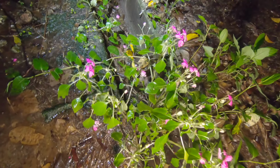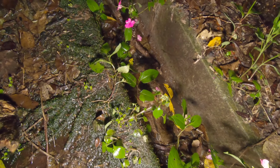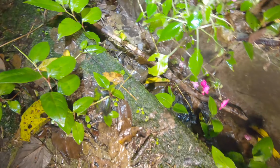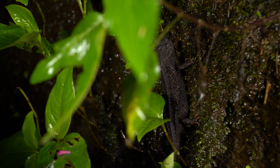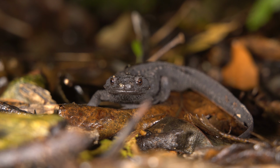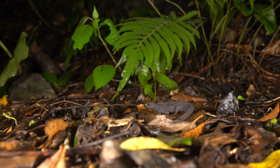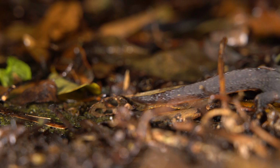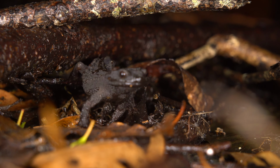These are the roadside ditches I was looking in. And after a while, couldn't believe my luck, I landed on this guy. Clinging to the side of the ditch, the guy that I'd been looking for, the Anderson's Crocodile Newt. They're pretty nondescript, brownish grey in colour. And once they get walking, they keep on walking, but as you can see, a cute little critter.